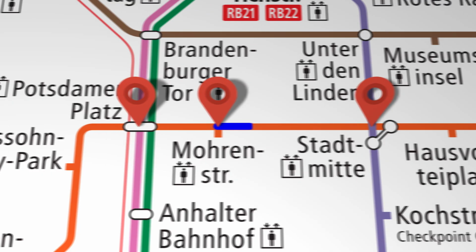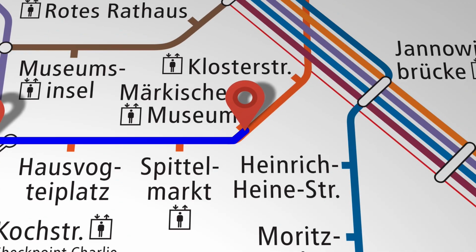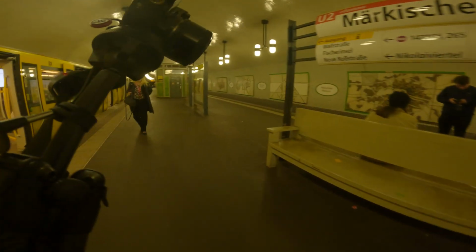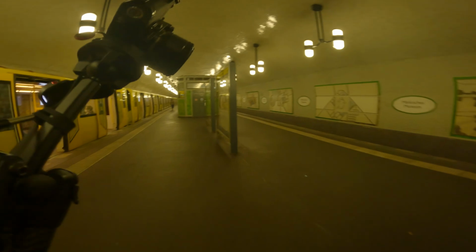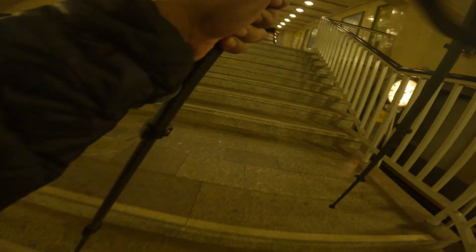Nevertheless, the marble has a powerful effect on the atmosphere of the station. Going back on the U2 line 2 stops past Stadmitte is the Markisches Museum station. What makes this platform unique is its lack of columns to support the ceiling and is more reminiscent of Paris metro stations. I particularly found the iconic overhead pill-shaped lights to be visually interesting, and naturally, I focused on them.